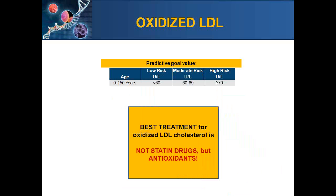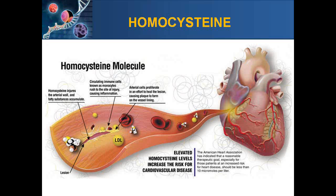Our next biomarker that can be checked in the blood is homocysteine. This chemical byproduct of cell function is a widely recognized biomarker of cardiovascular disease and risk, and looks at risk independently of other markers like cholesterol. Homocysteine levels reflect a process that occurs within every cell in the body, known as methylation chemistry.